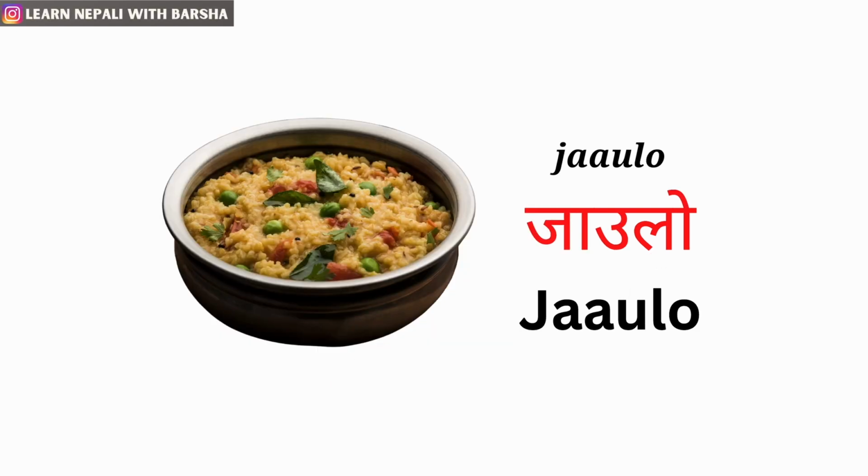Now the next food is Jolo. Personally, I call this the food of a sick person, but this food is very healthy. You can also eat during normal times. This is kind of rice porridge. We prepare it by adding rice, lentils, different vegetables.